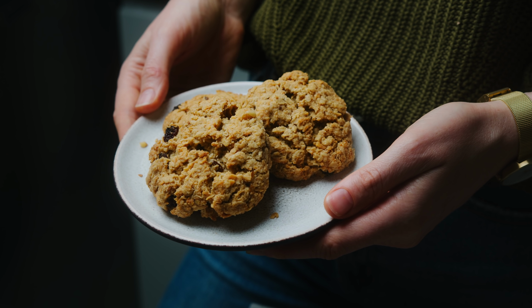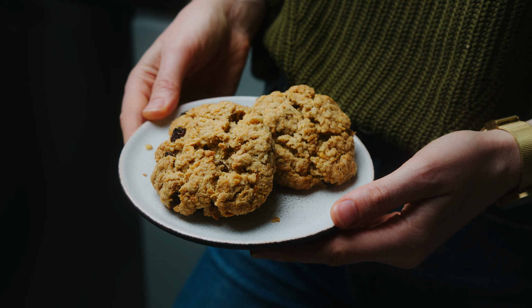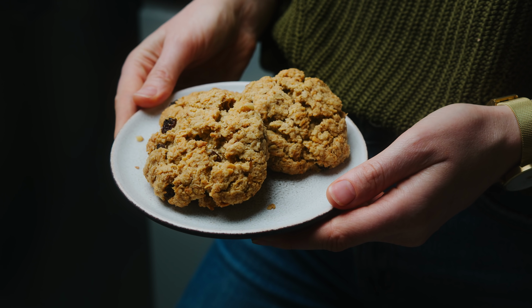Now I'm going to have a little dessert of an oat cookie I made that has some coconut and raisins and walnuts in it. I'm going to work a little bit more on this recipe and then I hope to share it with you. So please let me know if you'd like to see that as well.